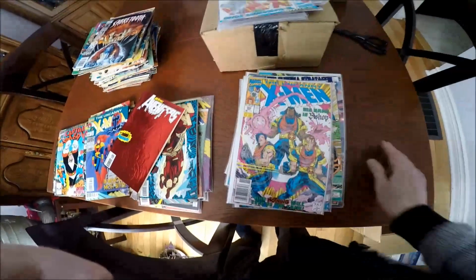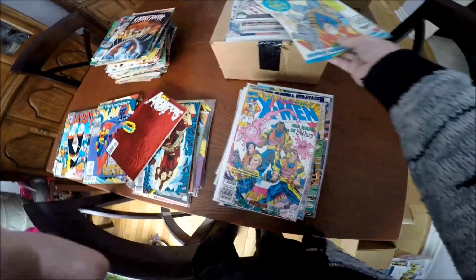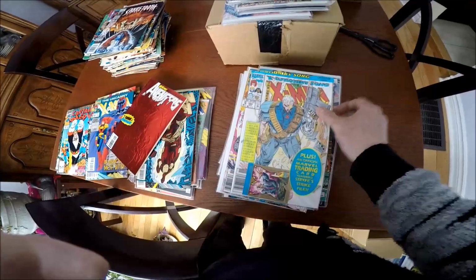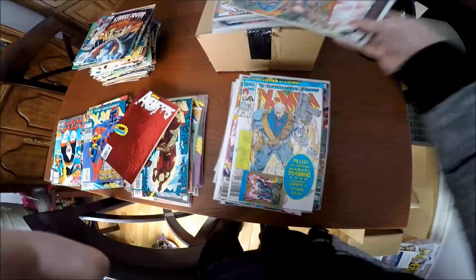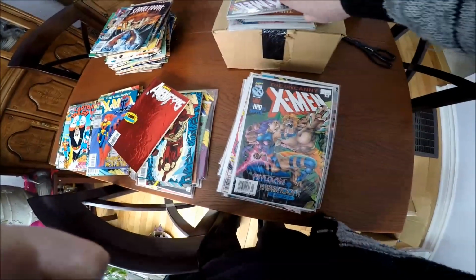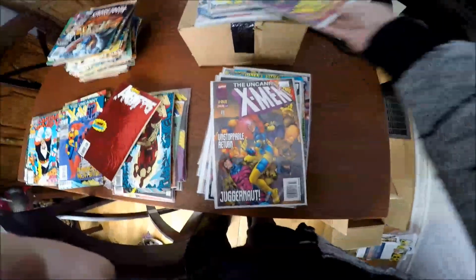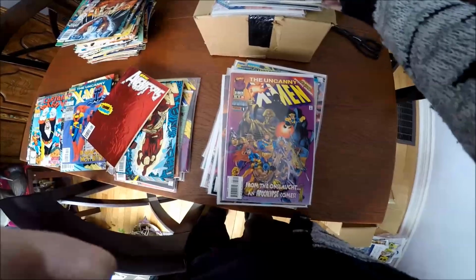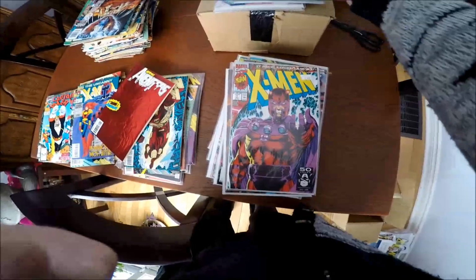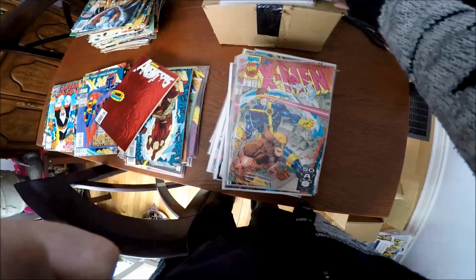Okay, I'm pretty sure this is the first appearance of Bishop. X-Men 282. Maybe I'm wrong, but my memory is a little bit hazy. X-Men. I remember this. X-Men, just plain X-Men number one. It's the cover with Magneto. Here's the more traditional cover.